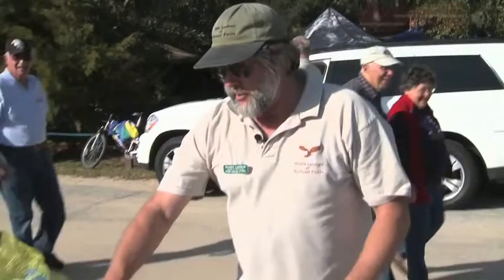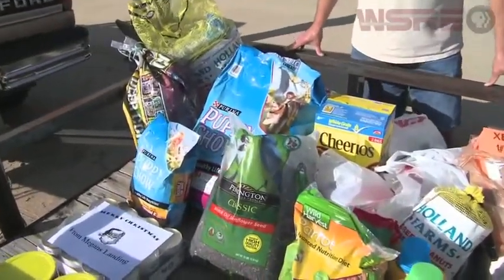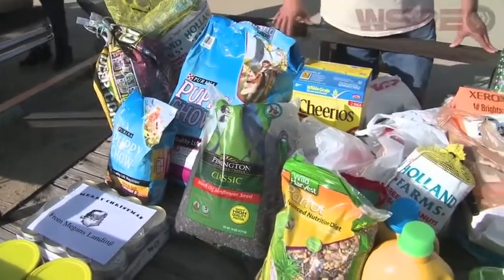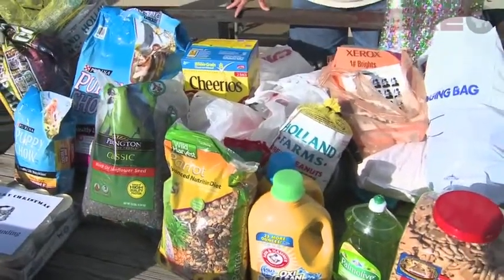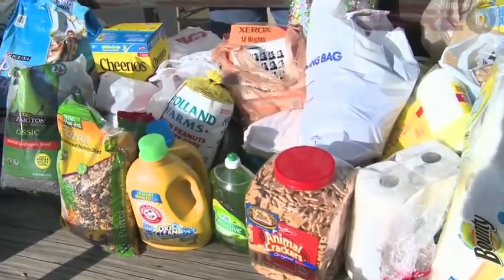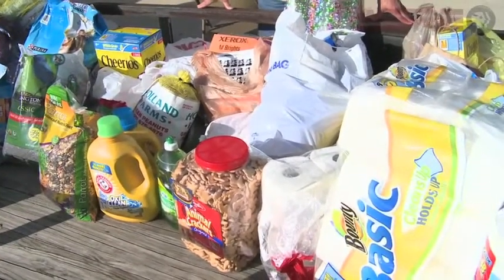Some of the supplies that people are bringing into us are things like dog food to help feed the foxes that we have here that are animals that can't be re-released. A lot of different bird seeds that go for the care of the birds, and just for general cleaning that we have around the sanctuary, laundry soap and dish soap. A lot of different food supplies such as peanut butter and animal crackers that might go into the care of feeding of the raccoons.